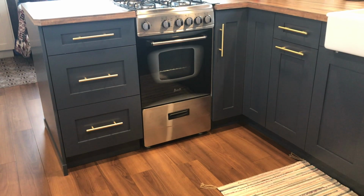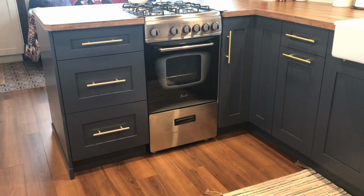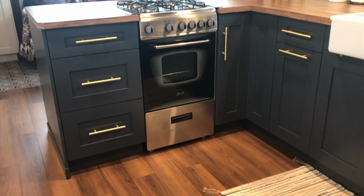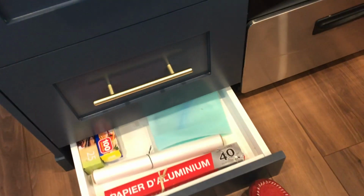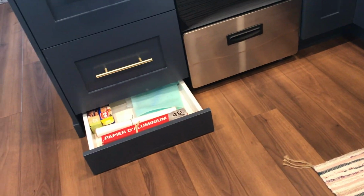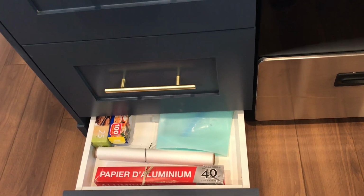I realized that I forgot to tell you about one little thing that's really cool and hidden in my kitchen. So shh, don't tell anybody it's here. But I actually have the coolest little pop-up drawer. How about that, eh? That's awesome. And I keep my foil wrap and my parchment paper. I do have plastic wrap, but I don't use it very often.